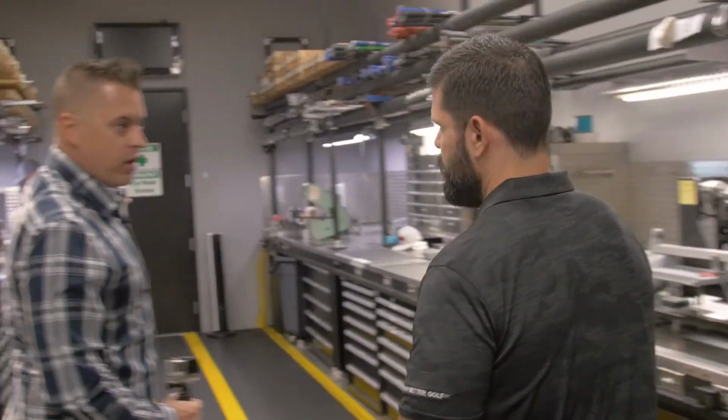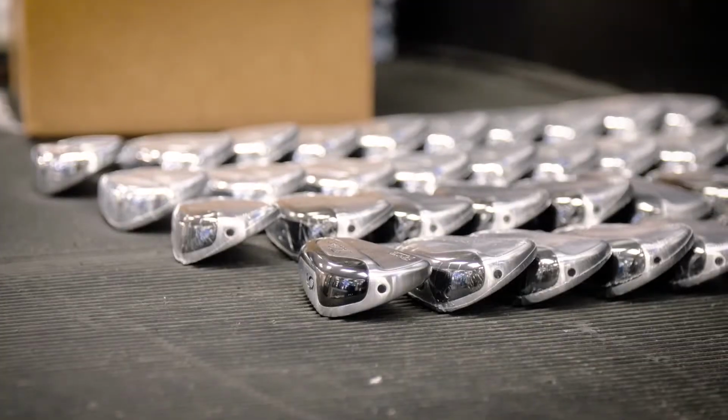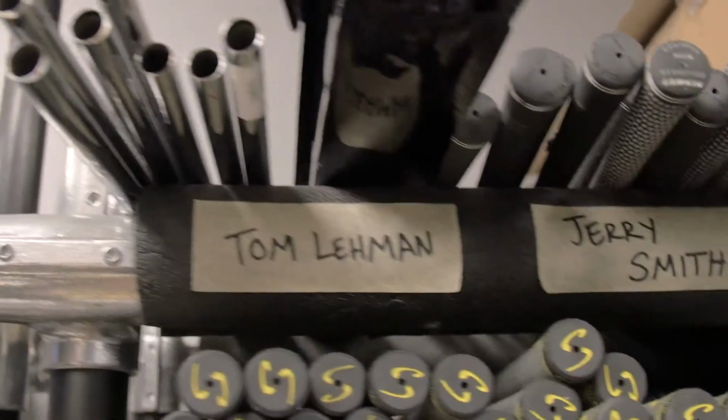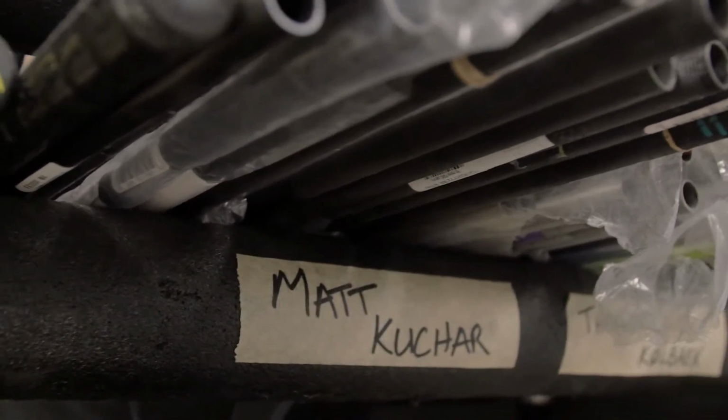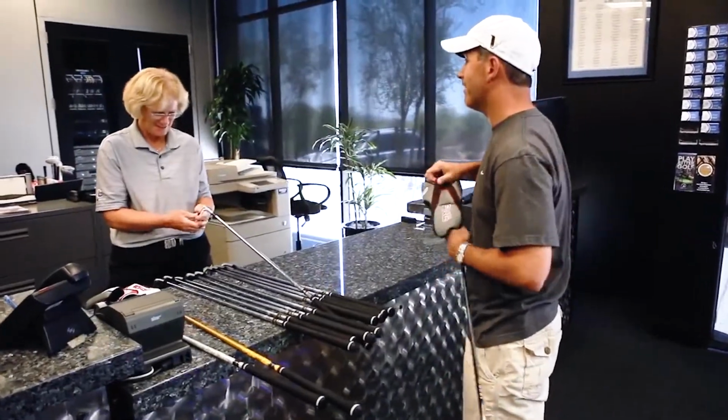Okay, what's he working on? Demos. On this side we do demos, tour builds, any walk-in customers or VIP. Jacobson, Streelman, Lehman. These are some of the tour players that we do builds for, whether it be in the off season or in the middle of a season to make tweaks to their game, and we get them dialed in. Let's say a customer comes in and he needs to get out of town the following day, and he really needs to get a driver built that day. We can then push it through this side of the build shop and usually turn it around in a couple hours for him. Nice.